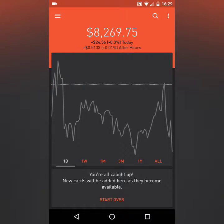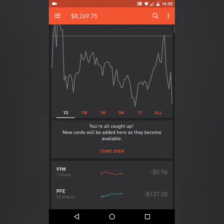Trading day just ended here a little bit ago. Down a little bit of money today, 24.56, sitting right under 82.70. As you can see here from today's chart, kind of all over the place. Started off in the green and then kind of dropped down after that. Maintained those losses throughout the day. Market rebounded right before market close, about a half hour before, and then ended down again, so about $25 or so down.